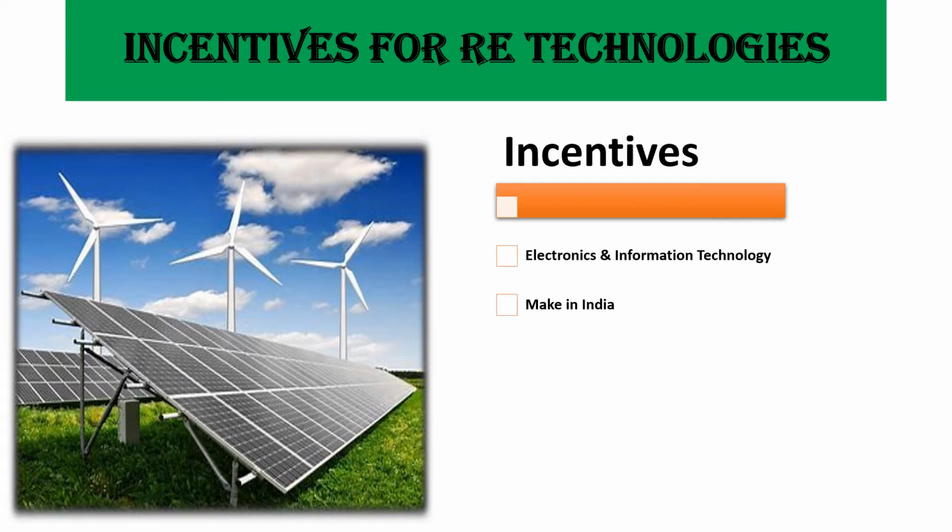Preference to Make in India in public procurement in renewable energy sector through implementation of public procurement order, procurement and use of domestically manufactured solar PV modules and domestically manufactured solar inverters has been mandated for government entities.